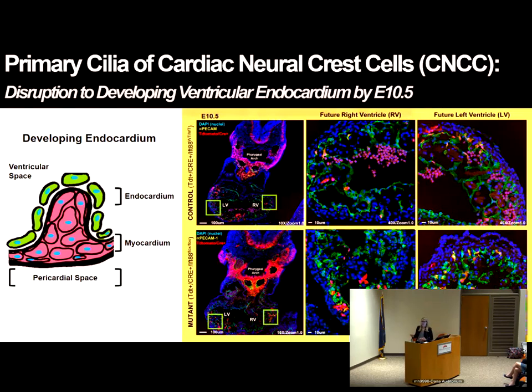So what do I mean when I say disorganized? There's a very clear, continuous level of signal here in your control. It's very organized and ribbon-like, whereas in the mutant, you have this very discontinuous signal that looks like a bomb went off everywhere. And that's, again, qualitatively quite interesting.